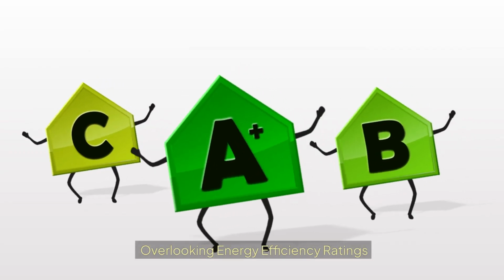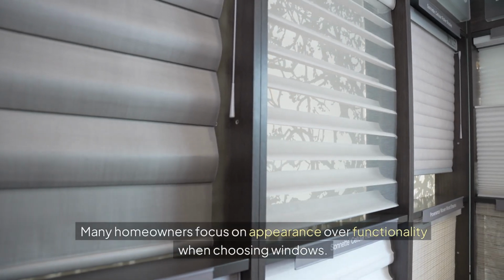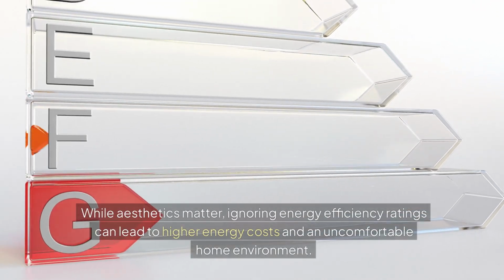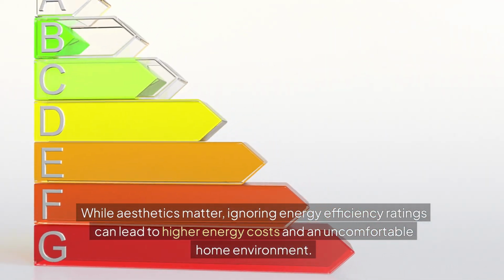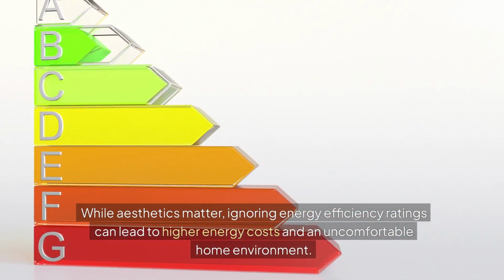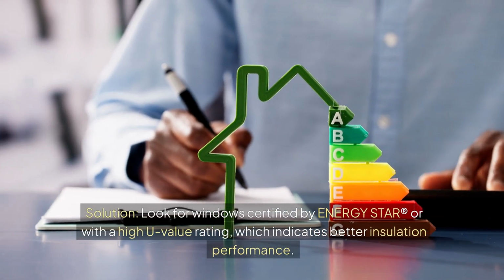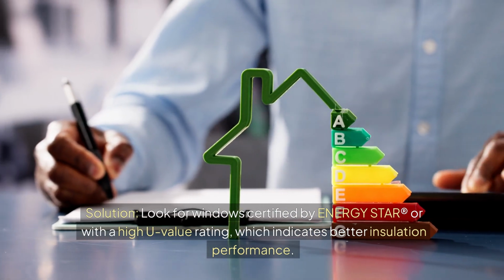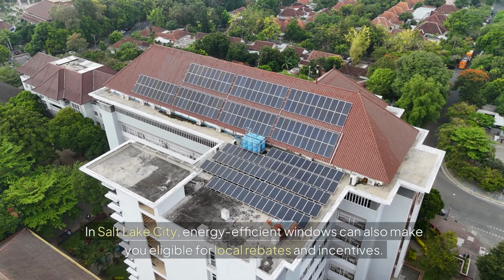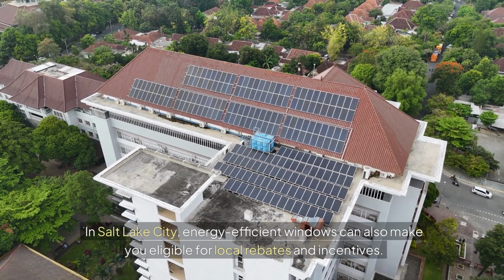Overlooking energy efficiency ratings. Many homeowners focus on appearance over functionality when choosing windows. While aesthetics matter, ignoring energy efficiency ratings can lead to higher energy costs and an uncomfortable home environment. Solution: look for windows certified by Energy Star or with a high U-value rating, which indicates better insulation performance. In Salt Lake City, energy-efficient windows can also make you eligible for local rebates and incentives.